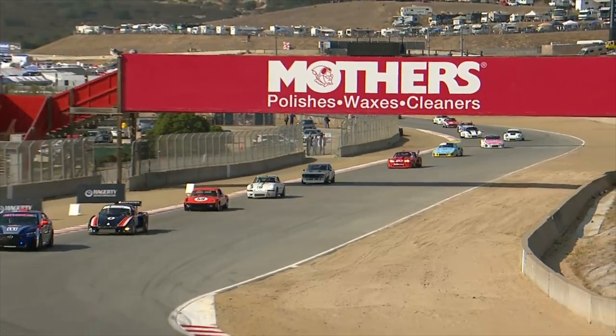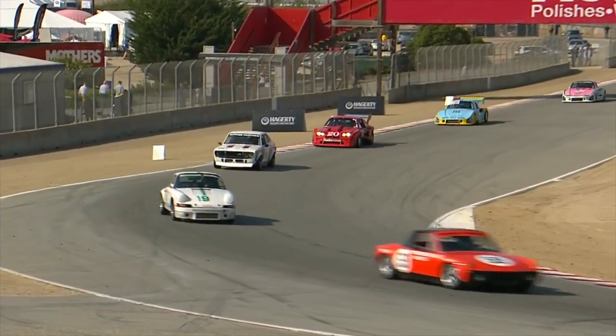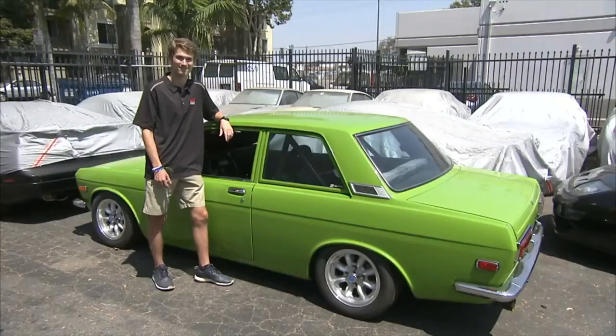Well, there are so many recognizable examples of the Datsun and Nissan brand here this weekend, but don't think for a minute that the company is just looking backwards. They are gazing into the future. With more on that, here's Justin Bell.